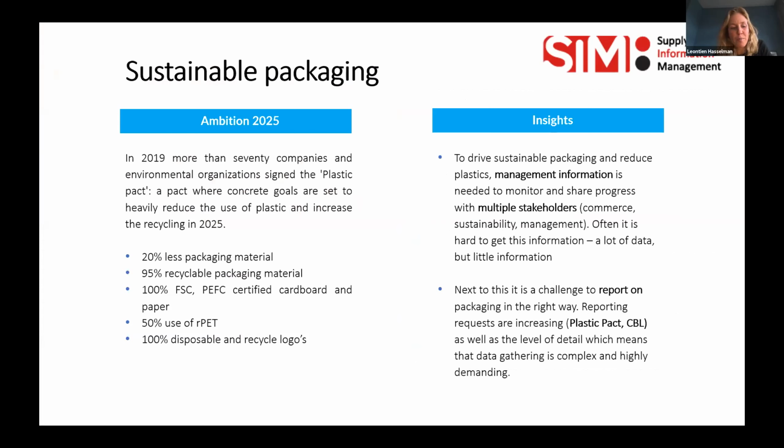So what type of commitment we saw in the Dutch market, we currently have the plastic pact, and there are quite stringent rules to reach in 2025. For instance, and I'm sure a couple of you are familiar with this, 20% less packaging material in total for all of those, say 15,000 or 20,000 products, 100% certification on FSC or PEFC, 50% use of rPET, 100% disposable and recyclable logos.